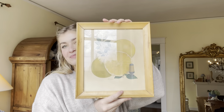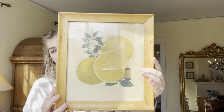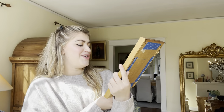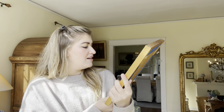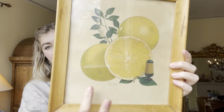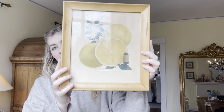And then the next thing, this is probably my favorite thing. Well, that's hard because I actually have another thing I really like too, but this amazing vintage print, it's of a lemon, and I actually don't know what this little thing right here is. It looks like a salt shaker or something, but that doesn't seem right. But this, it's not a print. It's literally a hand-drawn picture, and it's been signed right there, which I absolutely adore. You guys know how much I like it when it's an original artwork.